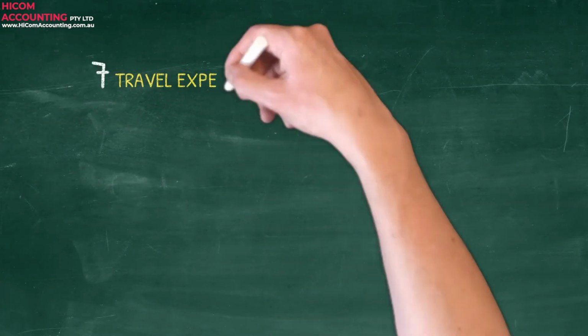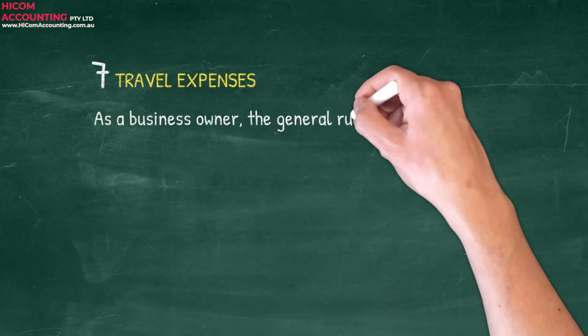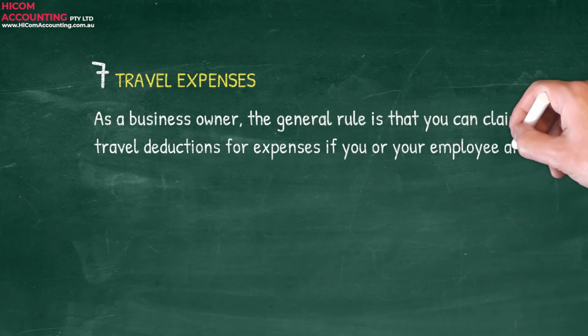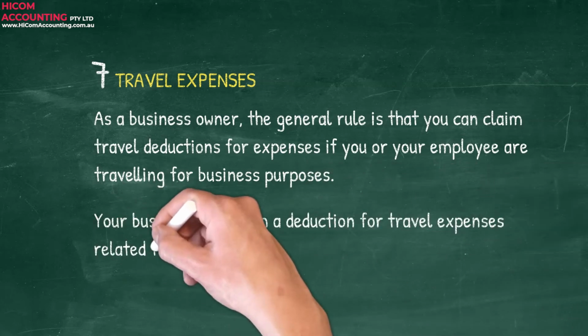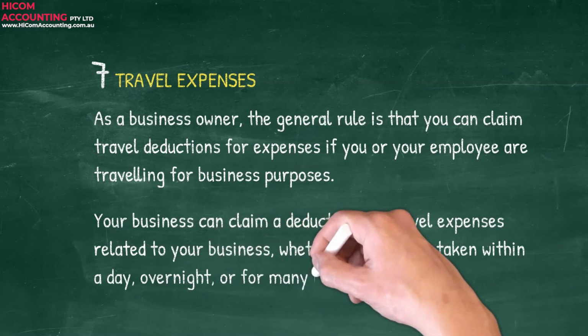7. Travel expenses. As a business owner, the general rule is that you can claim travel deductions for expenses if you or your employee are traveling for business purposes. Your business can claim a deduction for travel expenses related to your business, whether the travel is taken within a day, overnight, or for many nights.